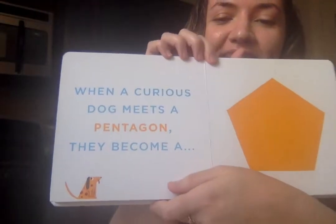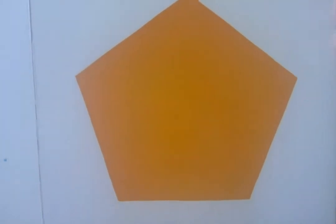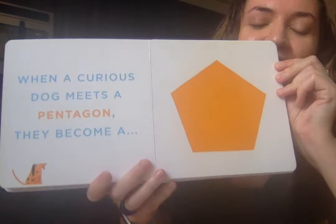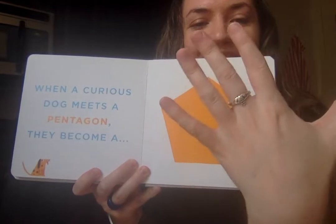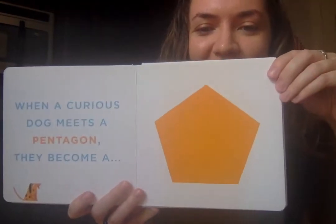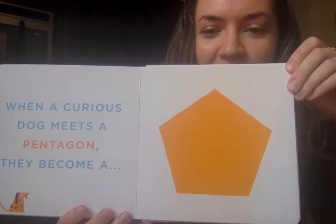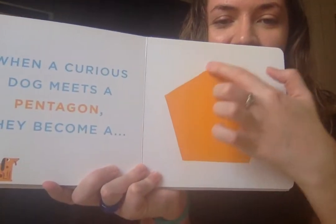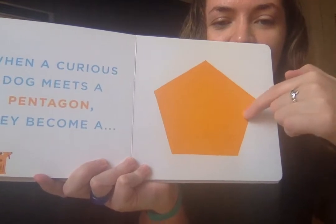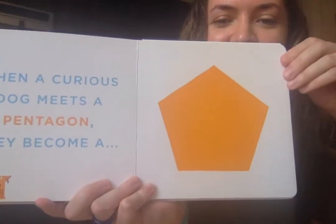Okay. Next up, we have this shape. This is another tricky shape. Do you know what that shape is? This is called a pentagon because it has five sides. Five sides on a pentagon. And what color is it? Is it yellow? Yes, so let's count the five sides. One, two, three, four, five sides on a pentagon.